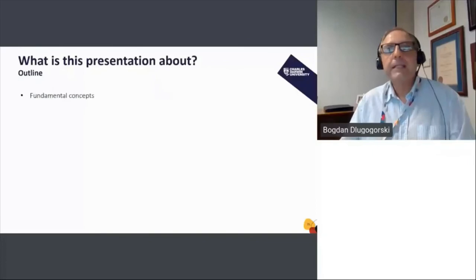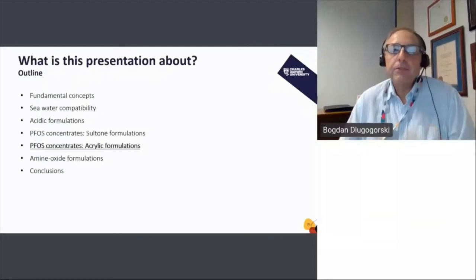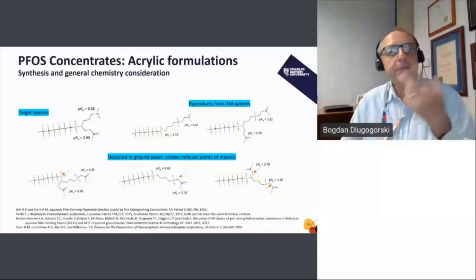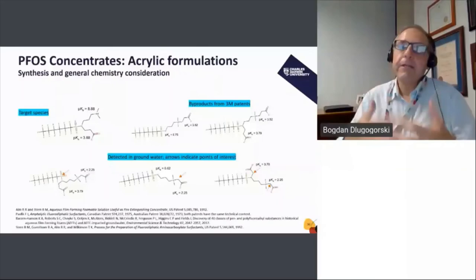And then something happened around the 1990s, and 3M decided to introduce acrylic formulations. Technically, there was no reason to do this. Sultan foamers work extremely well. And so we questioned ourselves why that happened. The only answer we can come up with was that 3M realized that PFOS was causing environmental damage, and it was an attempt by 3M to decrease the amount of fluorine. But the decrease was relatively small.